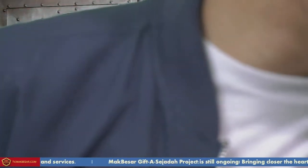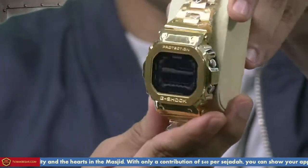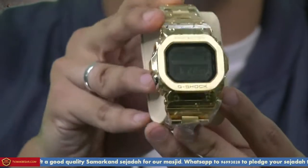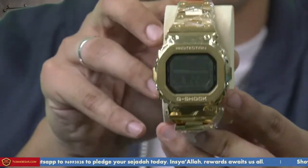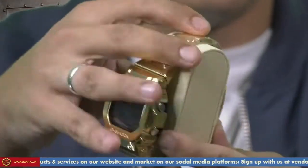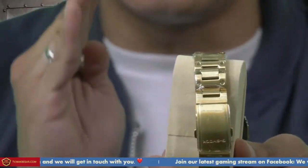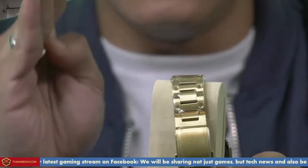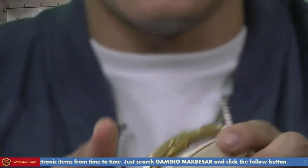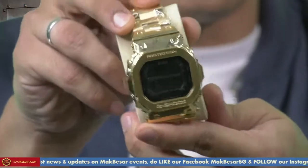Now, this is the GX56 stainless steel. All right? This is $388. This is for men. Astaghfirullah al-Azim. Besar-besar. Stainless steel besar. Like I said just now, if you don't know the measurement of your wrist, Timeless Collection can go to you, set an appointment with them, and they will measure your wrist to your comfort level. Okay, so this is $388 for the gold one.